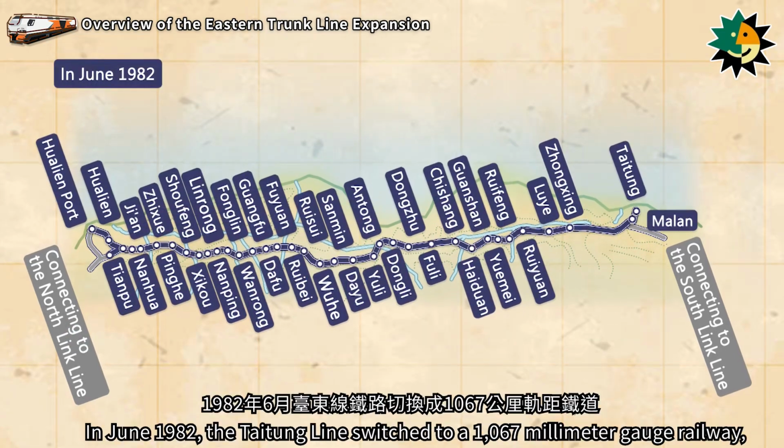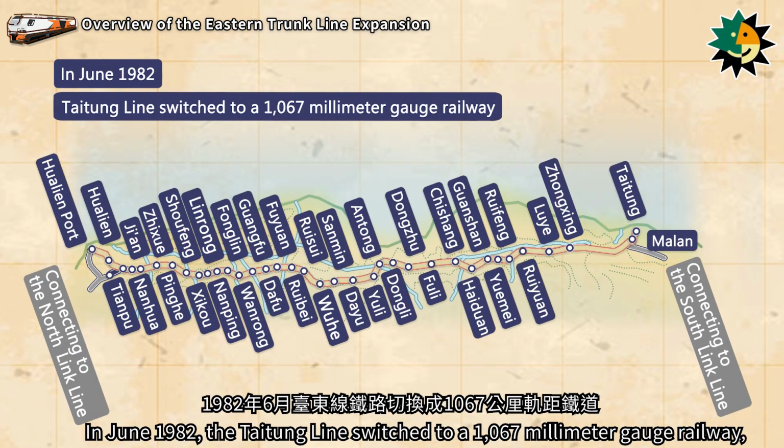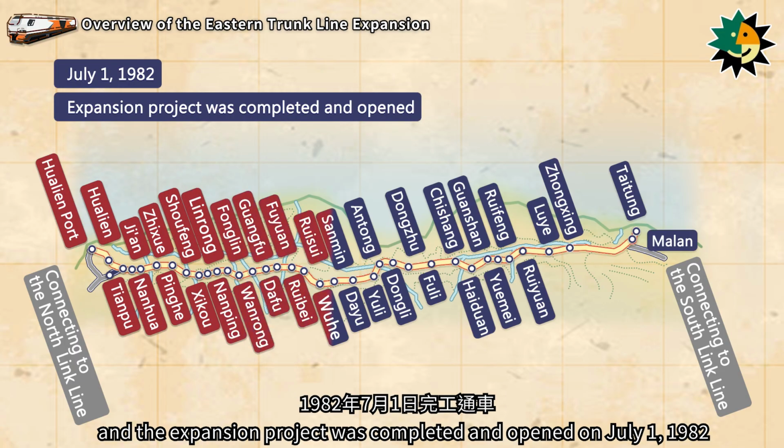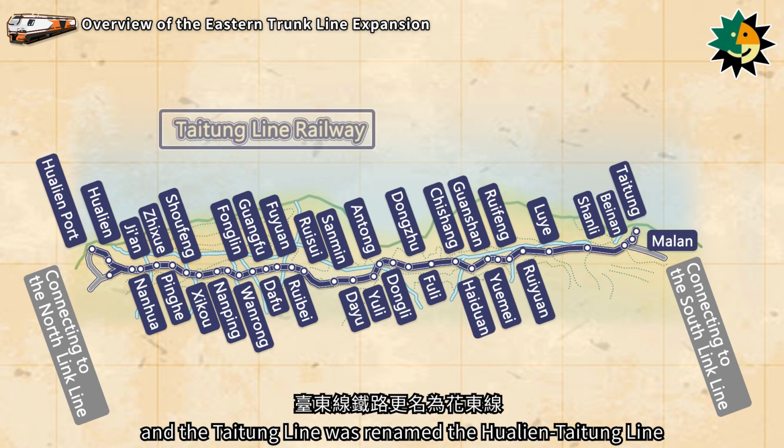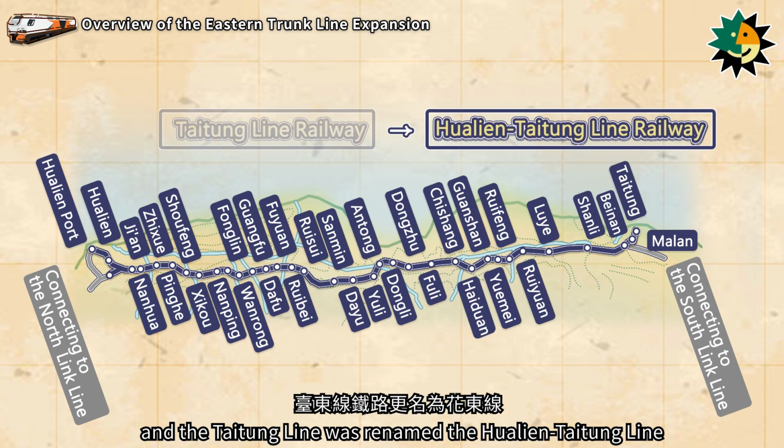In June 1982, the Taitung Line switched to a 1,067 mm gauge railway, and the expansion project was completed and opened on July 1, 1982. Several stations, including Tianpu, Linrong, and Wuhu, were closed, and the Taitung Line was renamed the Hualien Taitung Line.